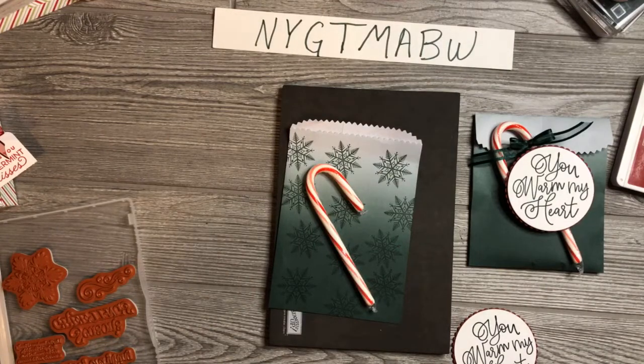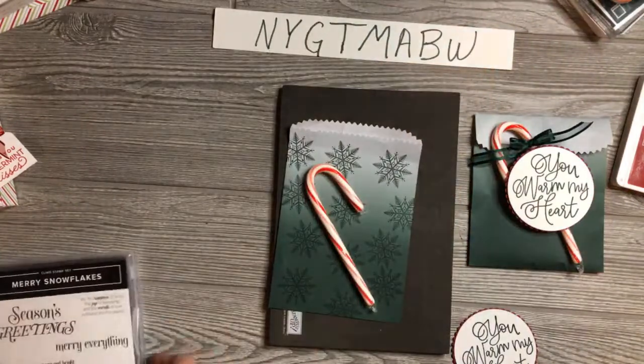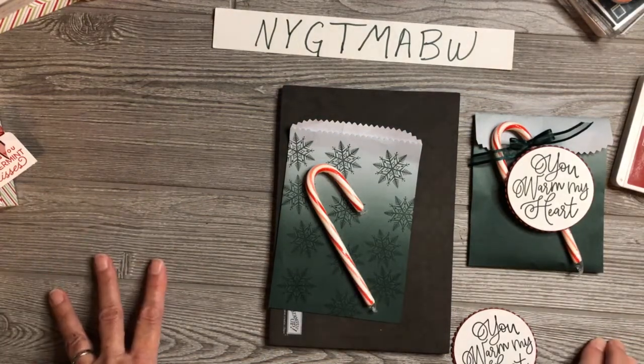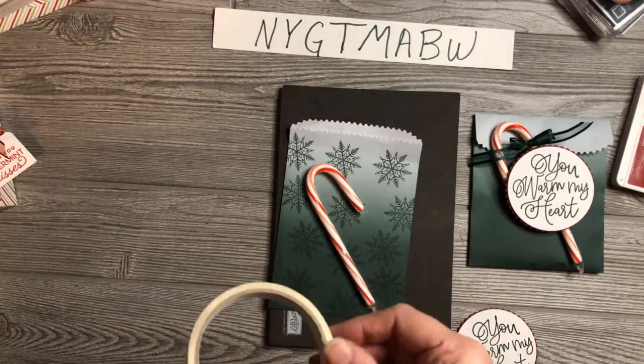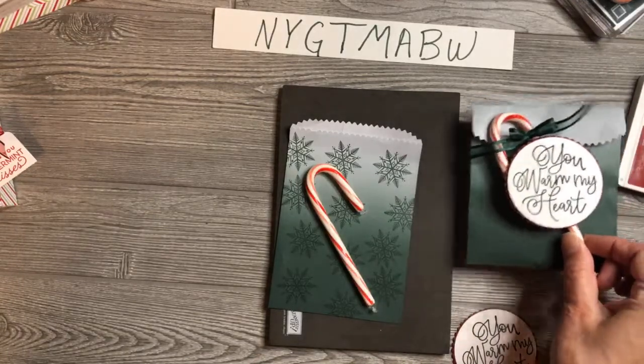So setting my messy stamps aside so that I don't put my hand in them. Closing up my Merry Snowflakes because I believe I'm done with it. Tear and tape, there it is. And this tear and tape has got good strength. You see, really good strength.